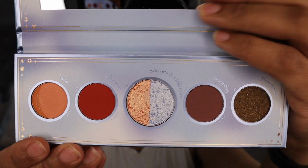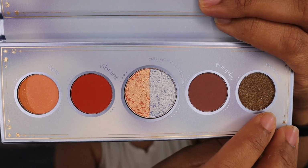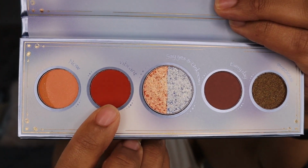But here's the palette. This palette again is the same format as previous Oden's Eye palettes. All right, we have the shades Precious, Everyday, Say Yes and Unknown, Vibrant, and Now.